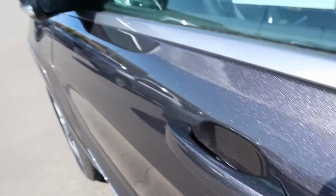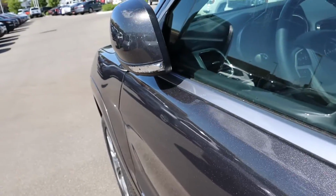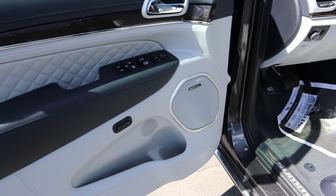Now coming up front, we got keyless entry, so one touch to lock it, and that'll actually power fold in the mirrors. Put your hand on the back of the door handle, and that'll unlock it. Once you actually fully get in and turn on the car, then the mirrors will fold back out.